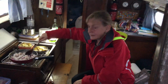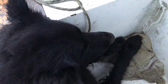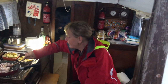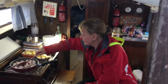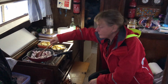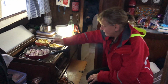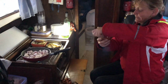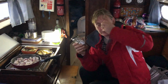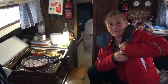Archie wants to know the name of it. Oh. I'm still thinking. I'm going to leave that, because I've not decided what I'm actually putting in it. I can't think of a name.